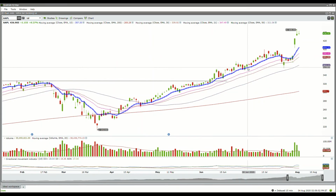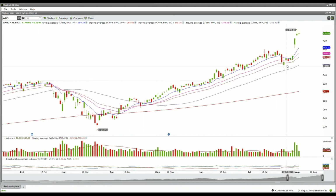We always want these moving averages to be in unison, all moving up together. And when the stock pulls back and finds support off one of these moving averages, that is a good time to buy. So we see here Apple has been on a consistent uptrend, pull back, use this as a support, uptrend, pull back, use this as a support, over and over. So there's always support, we have to find it, and that's the best time to buy.